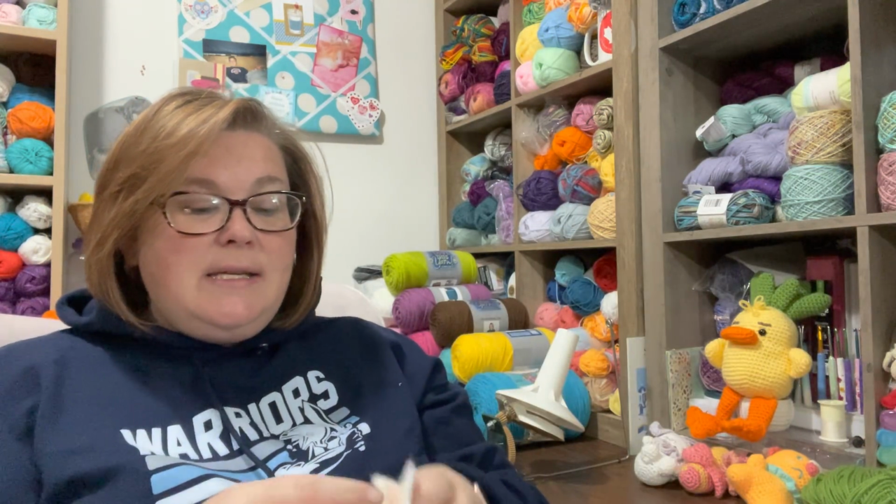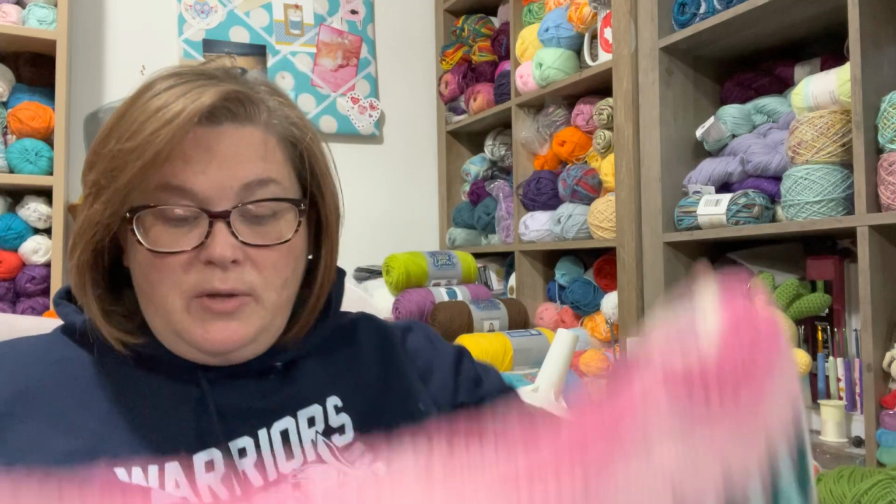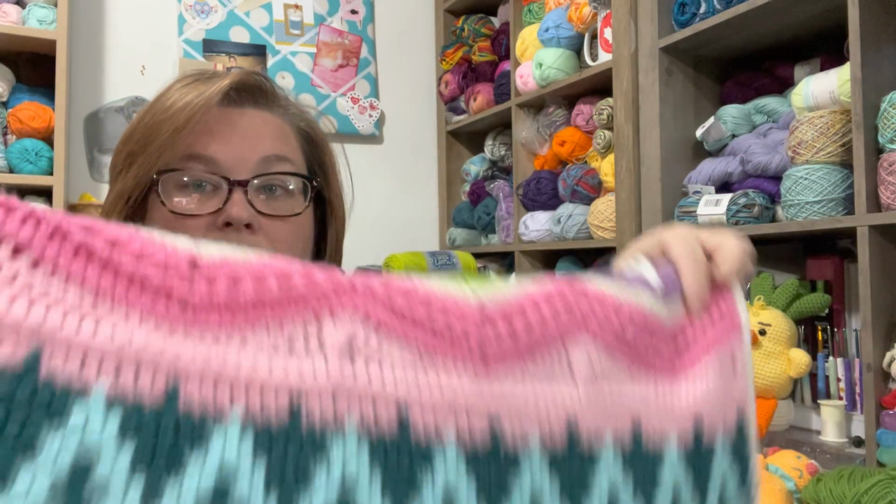I didn't print off this pattern or save it to my computer, so now it is gone. But I don't feel terrible about it because I don't know that I would ever make this one again. I love it. I think it's cute. I have it on the back of my chair. It's a perfect lap blanket for being down in the basement if it's cold, or upstairs to cuddle with when I'm watching a movie.